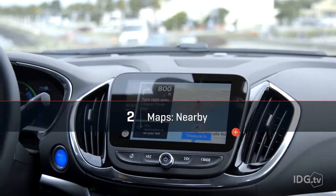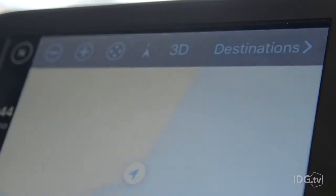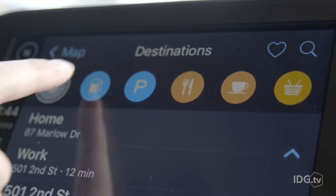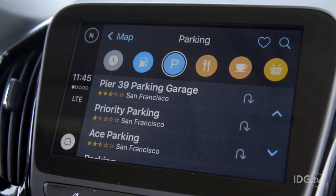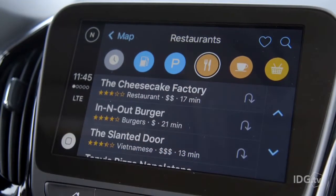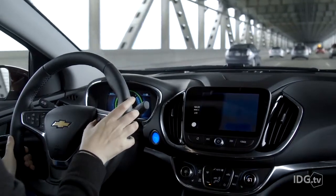Entertainment's only half the story when it comes to CarPlay. It's really good at navigation too. The new feature is Nearby, which was added to Maps in iOS 9. To use Nearby, you start a new search and it offers you bubbles for different categories like gas, parking, restaurants, and coffee. And you'll see suggestions that are nearby and rated really well on Yelp. All you have to do is tap one for directions and you're off. Nearby is super useful in the car, but Maps could still get a little bit smarter.